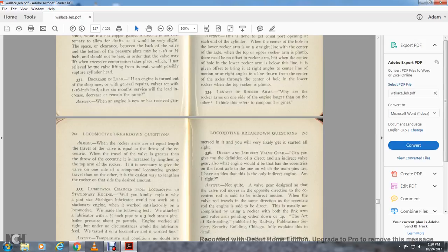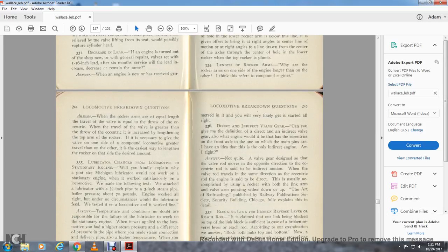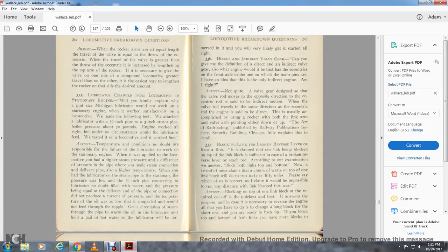Alright, your answer. When the rocker arms are equal, the length of the travel of the valve is equal through the eccentric. When the travel of the valve is greater through the eccentric, you increase the length of the top of the arm of the rocker. It is necessary to give the valve on one side of the compound locomotive a greater travel than the other. The easiest way is to change the length of the rocker arm by the desired amount.